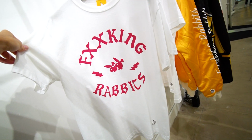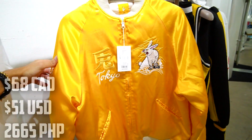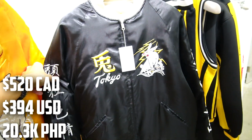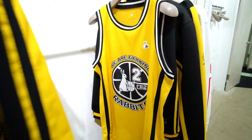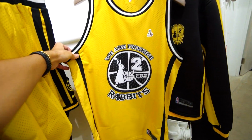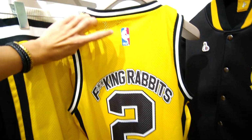The back corner of the store seemed to have some of my favorite pieces in the store, so here's a look at them. Some white t-shirts, some cool souvenir jackets both in yellow and in black, and very expensive as a matter of fact. They also had some cool basketball shorts, yellow and black themed. Yellow is definitely FR2's trademark color when it comes to their clothing, and they even had these basketball jerseys, which is pretty cool. And so the bunny is holding a basketball instead of doing something with another bunny.